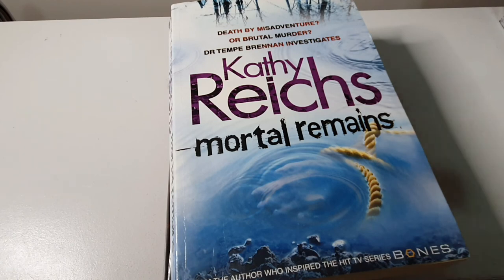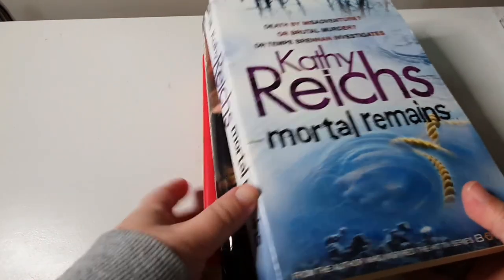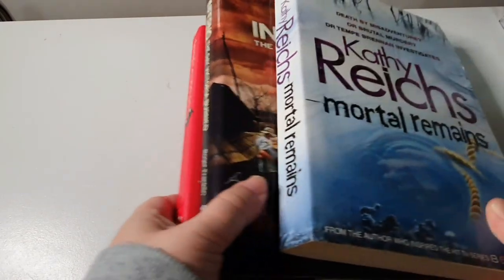So this part is where I show you the books that I got from a couple of the little libraries, and I go through what they are pretty much. Thank you for joining me, first of all. I have three books here.